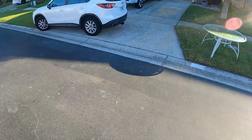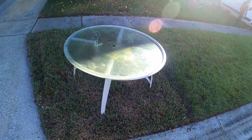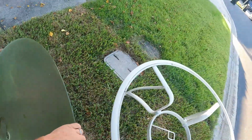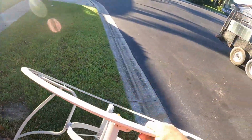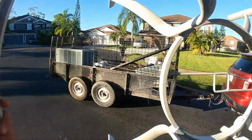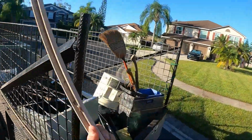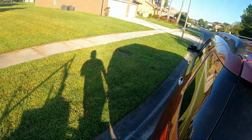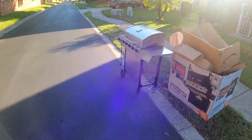Got ourselves a table, and the glass actually is going to come off on this one. It's pretty nice. And we'll take aluminum table on top of that. All right, let's roll. All right, got our first taste of real scrap.